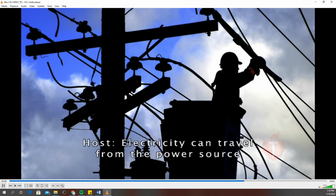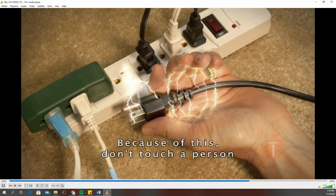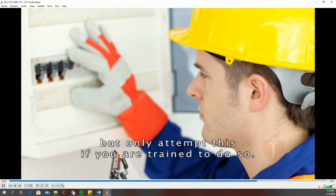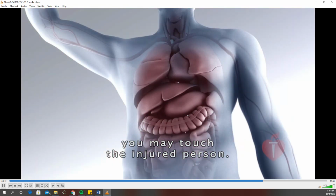Electricity can travel from the power source through the person to you. Because of this, don't touch a person if he or she is still in contact with the power source. It's best to turn the power off, but only attempt this if you are trained to do so. Once the power is off, you may touch the injured person.